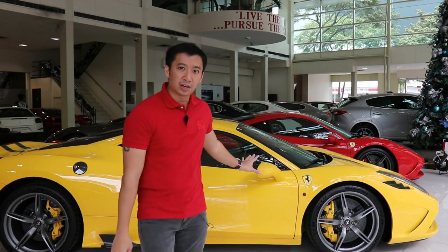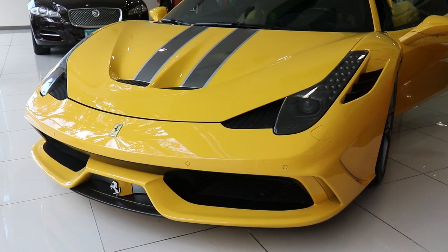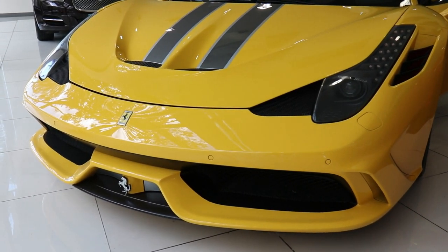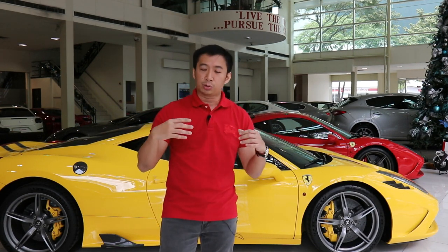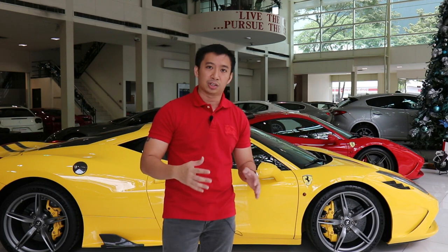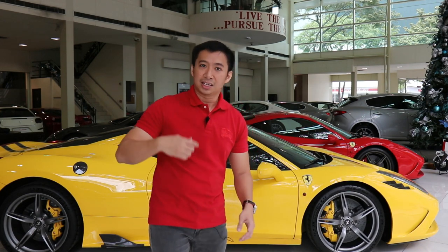Now, what I have here, as I mentioned, is a 2014 Ferrari 458 Italia Speciale. The Speciale is basically a 458 Italia with a little bit more quirks and features that can't be found in a regular 458 Italia. Now, we're going to go around the car and take a look at all those features and quirks, and I'm going to show you what the interior and the engine look like. But I'm not going to take her out for a drive, guys, because she is parked in the showroom, and we'll just have to make do with going around the car. Hopefully you still have some fun seeing what makes the Speciale so special.